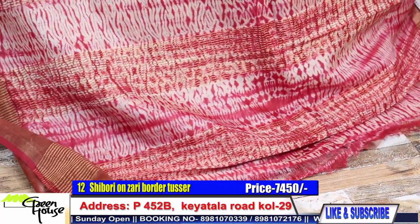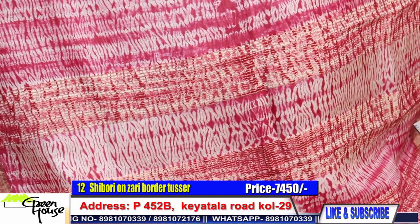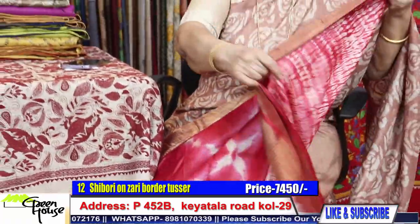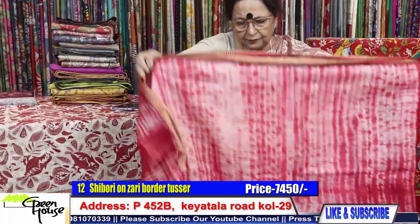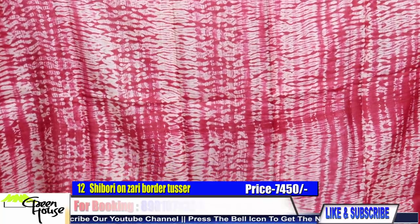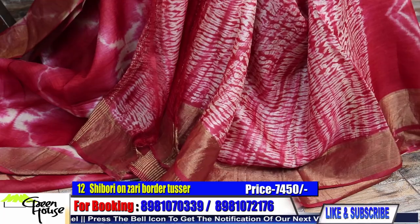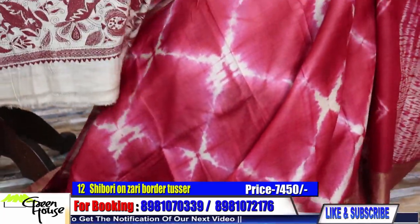And they're all needlework. You could see the piercing of the needle. Champurnatai needlework. And here goes the BP. Here goes the BP of the sari. This needle shibori cost is 7450. 7450.